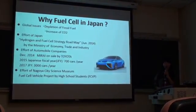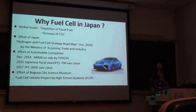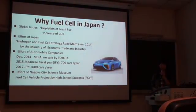I'd like to show this slide. Why USA and Japan? Currently, there are two global issues. As you know, there are depletion of fossil fuel and increase of carbon dioxide. Then Japan regards hydrogen and fuel cell as one of the best solutions to these issues.